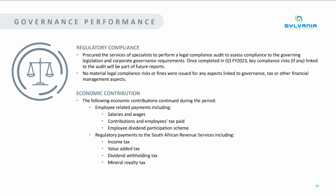Under governance, we have an updated legal compliance audit underway, and the company has also contributed approximately $1 billion to the South African economy over the 6 months. And details of this can be found in the results announcements if you would like to have a look at more.